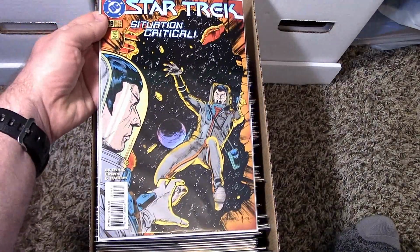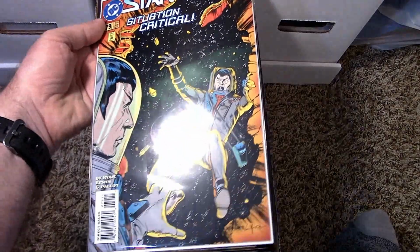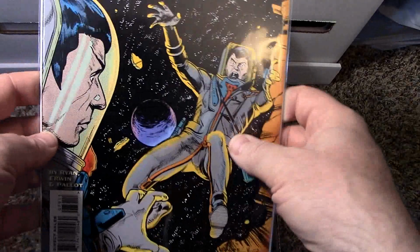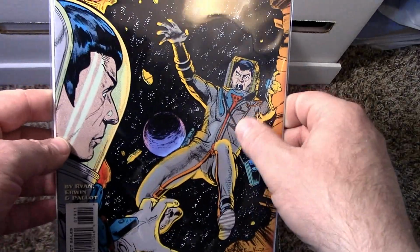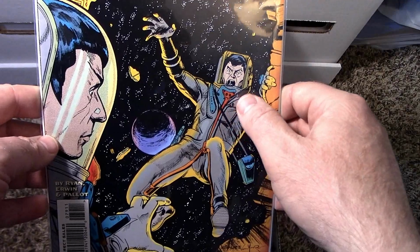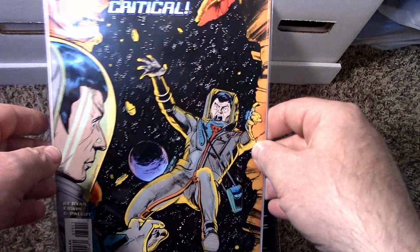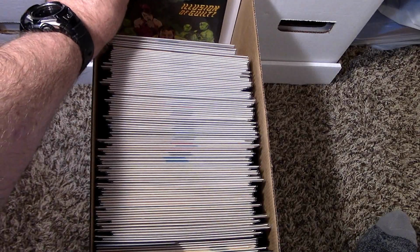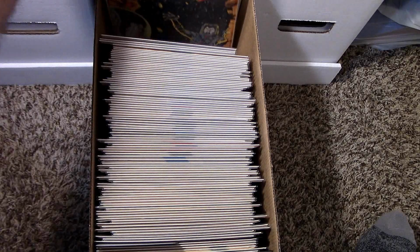Number 79, Situation Critical. Classic spacesuits. Kind of some gee whiz. They had to sew them into these suits. Like, they didn't have a built-in zipper for whatever reason, so they'd stitch them in. So it was hard for them to get in and out. And what was that? That was 79.